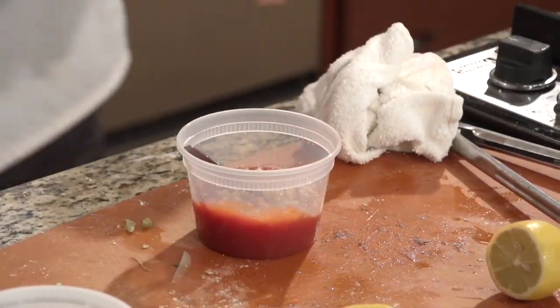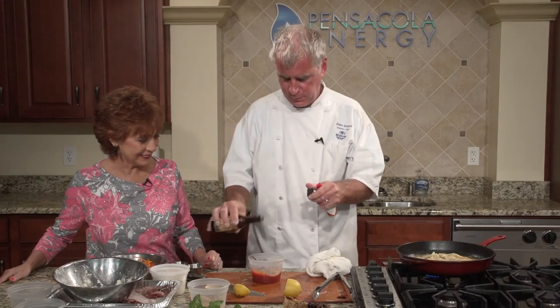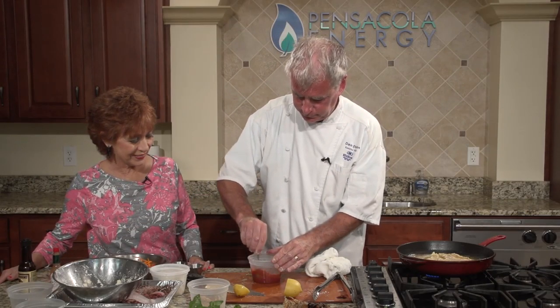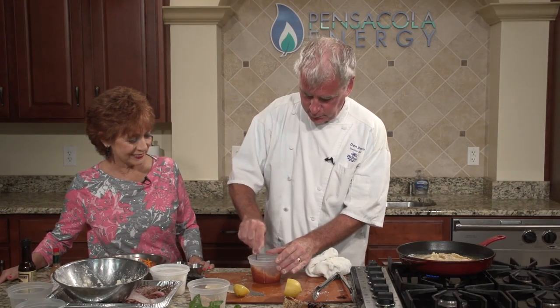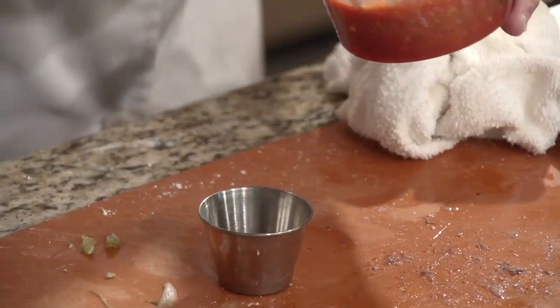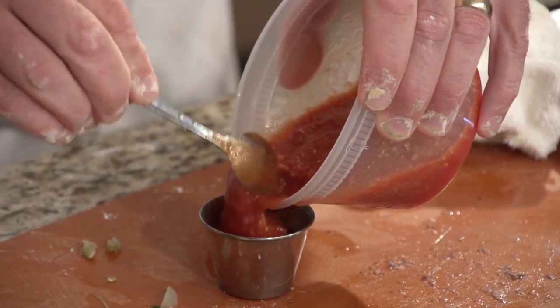What was your base? Ketchup. Ketchup, okay. I just want to make sure it wasn't another concoction. No. The Worcestershire and a little Tabasco. Mix it up. That's ready to go. Real simple.